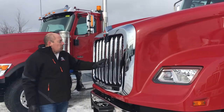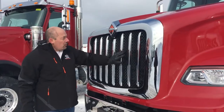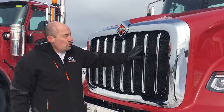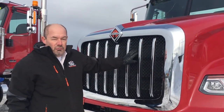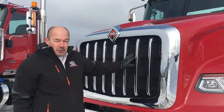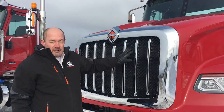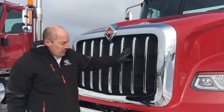On the front, you will notice that we have a full metal grille. This metal grille has openings in it so that the rocks do not perforate and go through and damage your air-to-air or your radiator. This is paramount in construction, being around gravel pits and high-density materials that may fly up and hit this and damage underneath the hood.